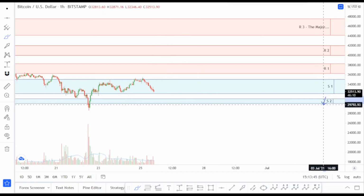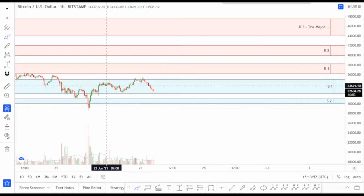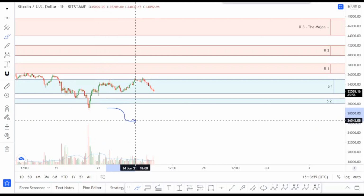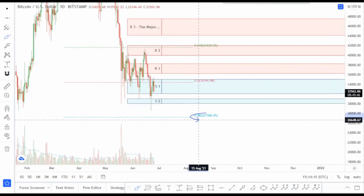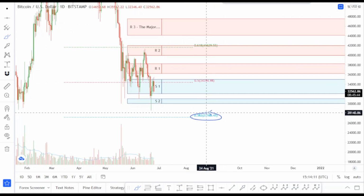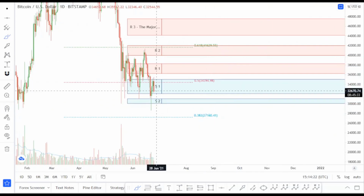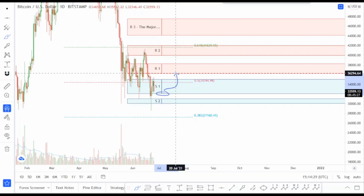If we're going to lose it, we will see in the first place support number 2. However, by losing this low, which is around $29,000, we will be facing our main important level of $27,000, which is on the higher time frame, the Fibonacci level of 382. This Fibonacci level that I'm mentioning is the mirror image of the 618 that we've been following for over a month. So I'm expecting in the end this line should hold and we are good to go towards $38,000.